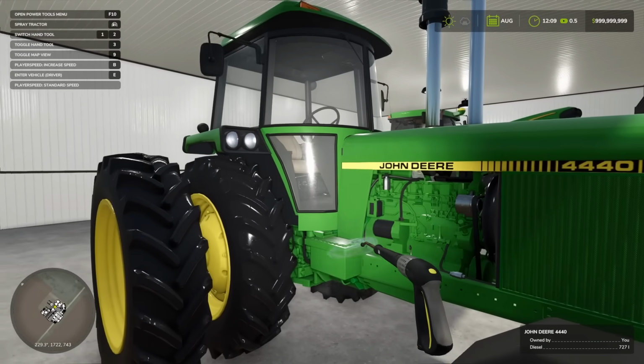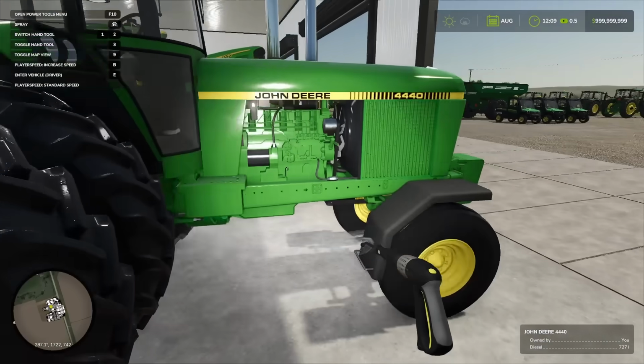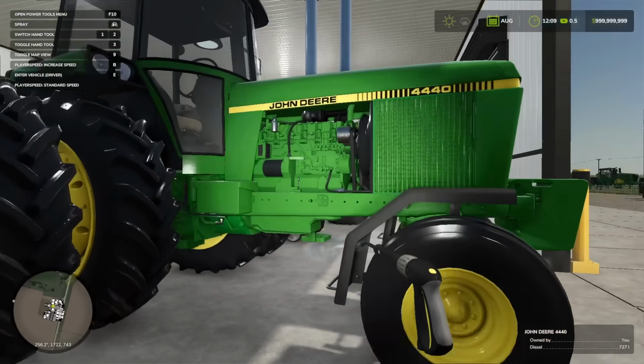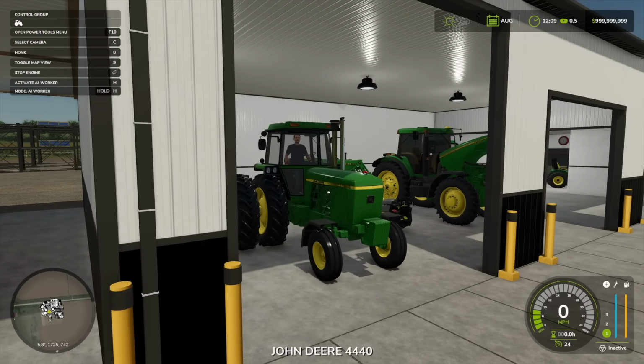Man, she cleans up nice. You got some tire shine on them wheels. Even the front wheels are looking spiffy. I think that'll do it. Onto the lot you go.